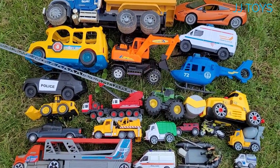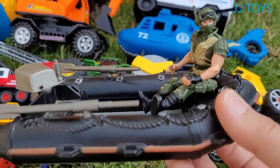Hi friends, today we are learning about many different construction vehicles and cars.